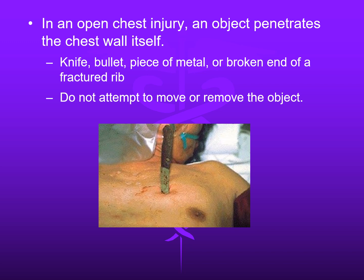If you have objects stuck in there, keep them in there. It helps seal the wound, believe it or not. So we want to just keep them in place, use bulky dressings, and then transport the patient.